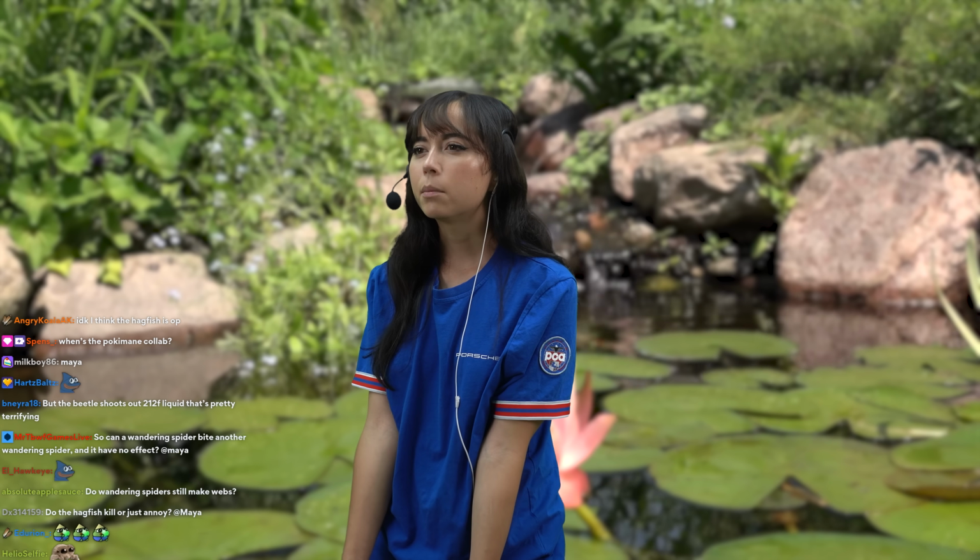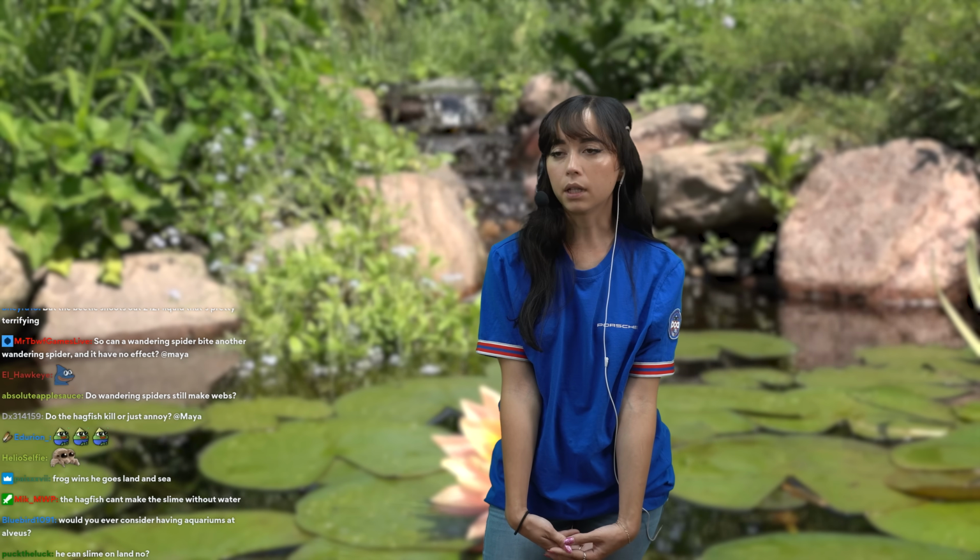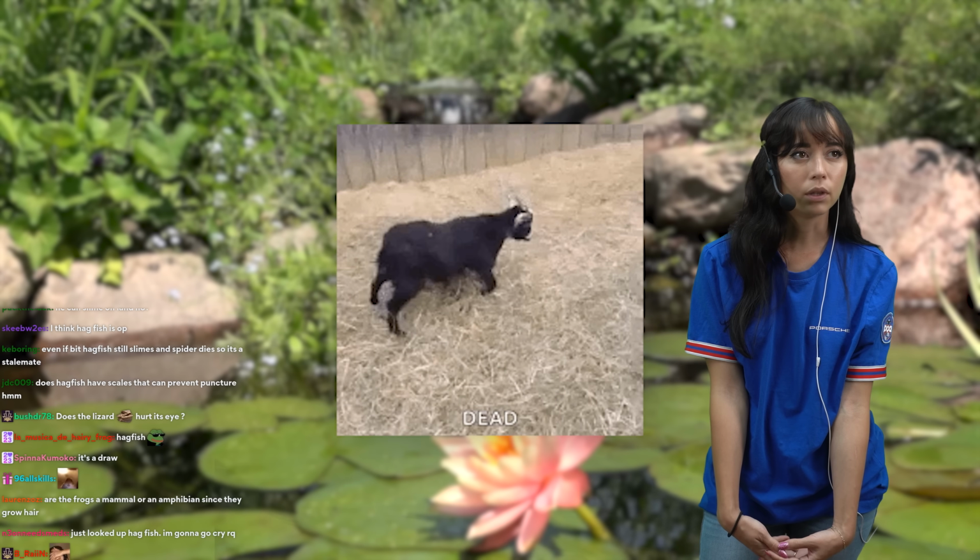I don't know. Any other animal with a cool defense strat that you didn't include? Yeah, there are plenty. Fainting goats, when they get scared, they fall over.